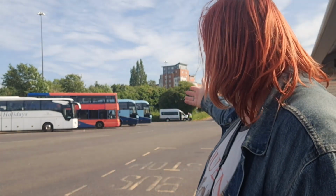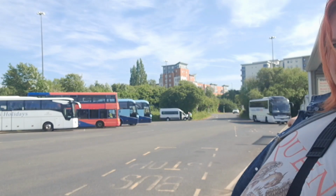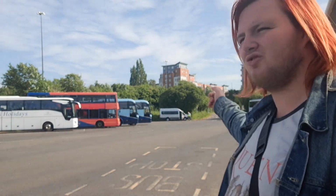Some nice coaches up here. We've got a Daesh, we've got a nice Scania Omni City, a couple of Van Halls, and a Levante 3 on the net extra behind me. There's even a Transit minibus for the Danbury drivers in the background, but I'm going to wait for our bus to come in and we'll see you out on the road.